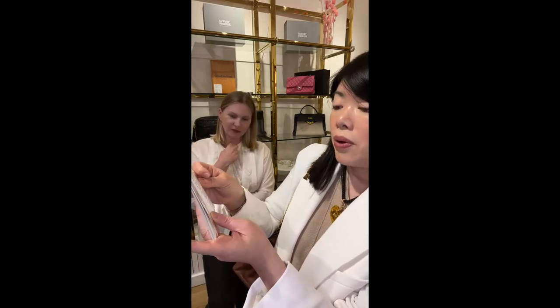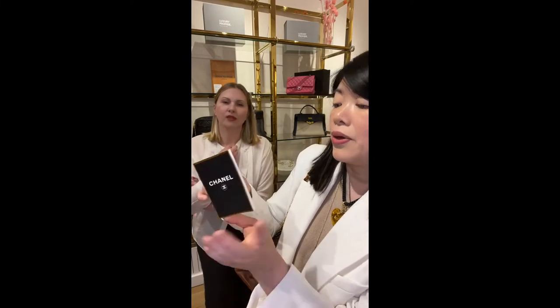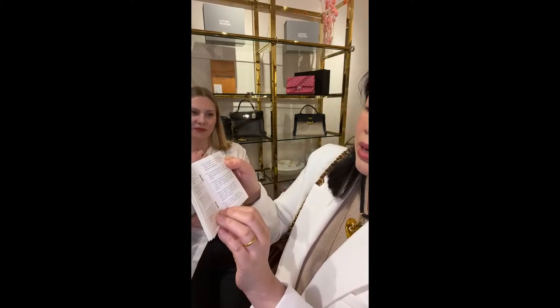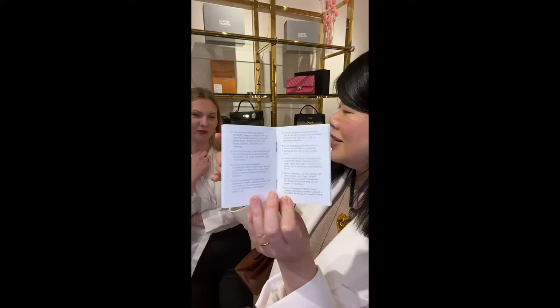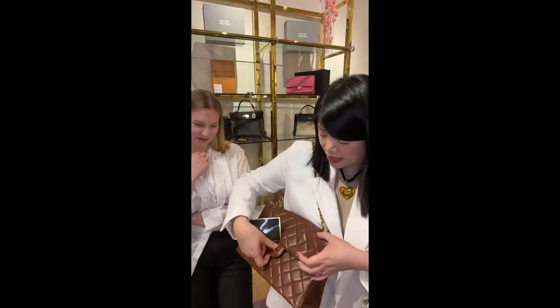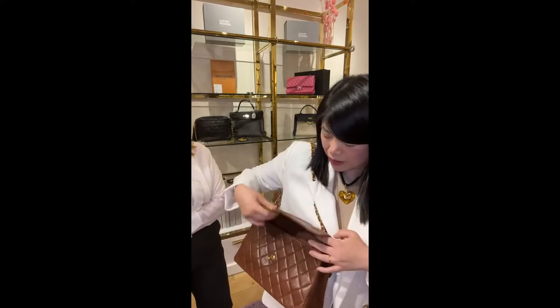Greasy marks can be removed with unscented talcum powder. Sprinkle on the mark, leave overnight, and brush off gently with a perfectly clean makeup brush. Oh, wow, that is just absolutely amazing. I just love that sort of little information you get with these vintage bags.